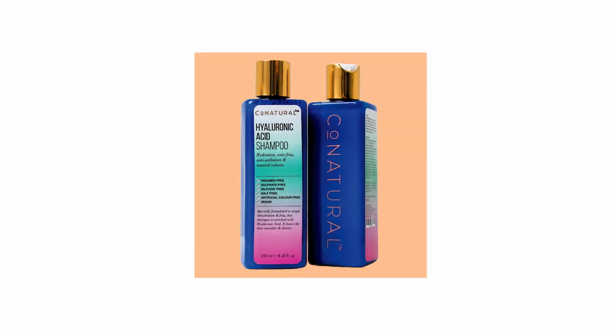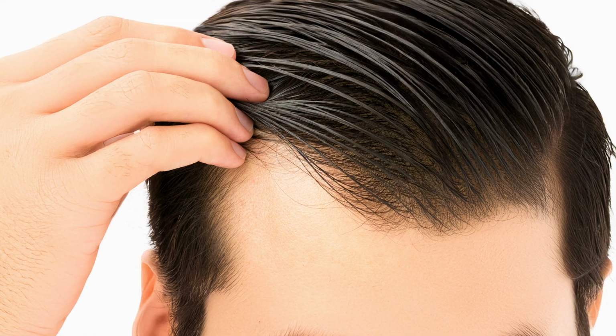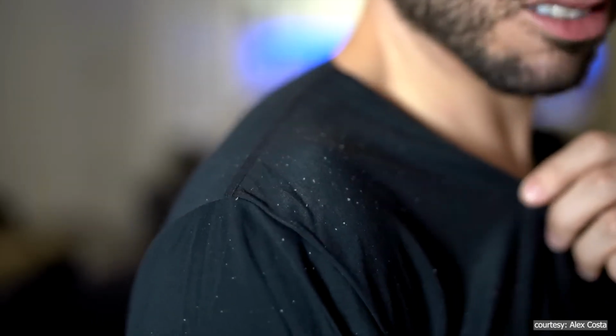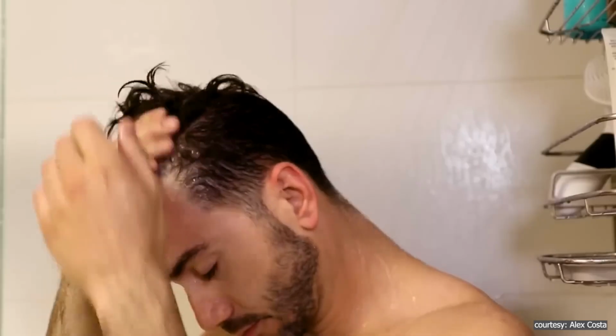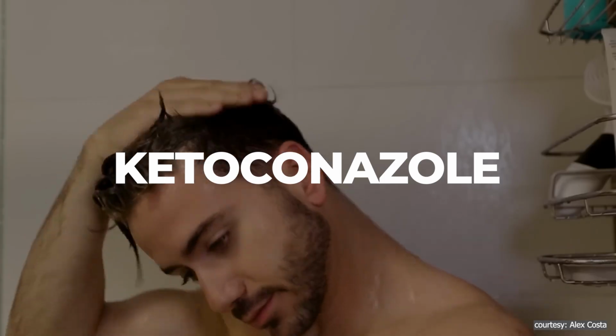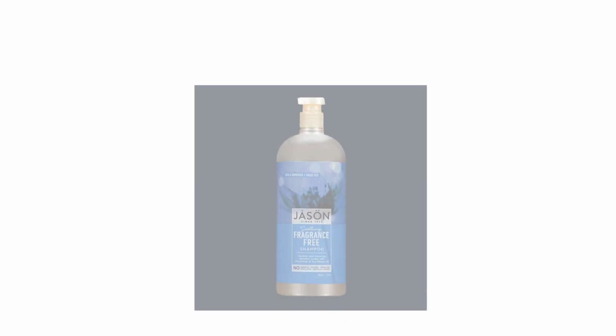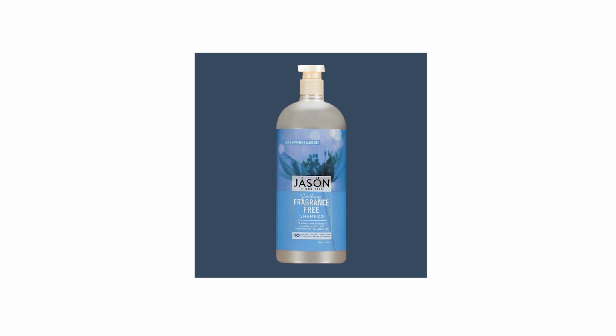If you have dry hair, look for moisturizing shampoos that are sulfate-free. Sulfates are strong cleaners that can dry out your hair and scalp. For oily hair, try balancing or clarifying shampoos that gently clean without making your scalp feel tight or itchy. If you deal with dandruff, you will need a medicated shampoo with ingredients like ketoconazole or zinc to help calm your hair. And if you have sensitive skin, look for shampoos that are fragrance-free and sulfate-free.